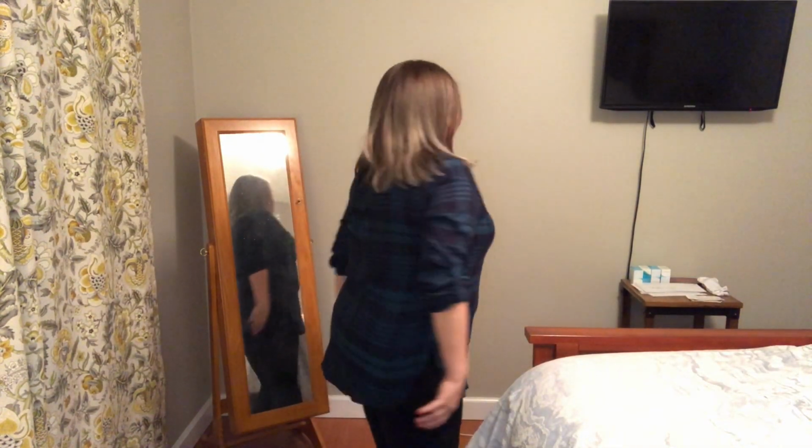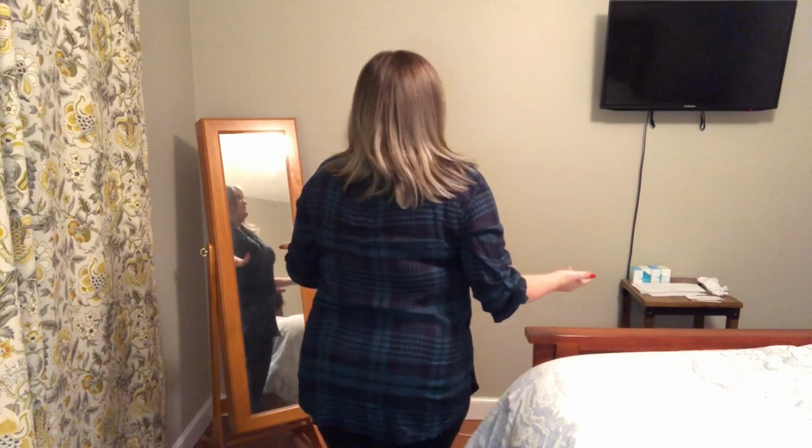It is a good length. I'll turn around and show you the back too. So it's not a bad length. I have it on with some leggings. It's definitely tight here in the bust area. It's pulling, I can feel it. It does have a pocket, but I just don't think this is a Kayla top. So I think this one's going back. I do like the colors. I just don't think that I would pull for it, and I don't think that it flatters me really.